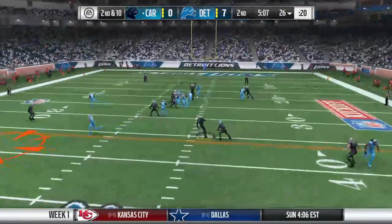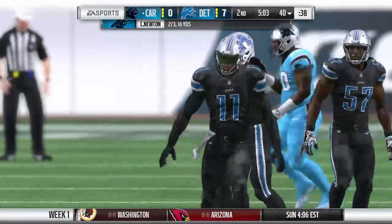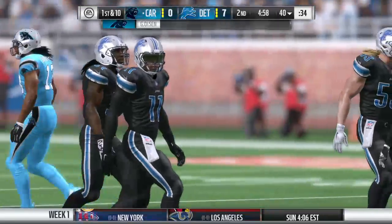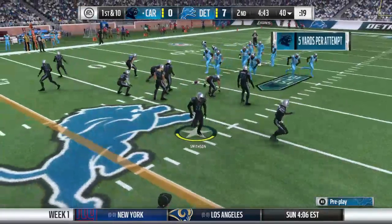On 2nd and 10, Newton. This is caught. It's Greg Olsen. A really nice pickup of 14 yards, and it moves the sticks. Almost not fair. The big guy running the corner route, being able to lean and push and get to where he wants. So how do you stop it?